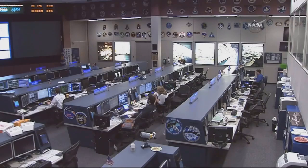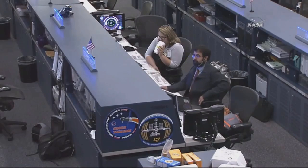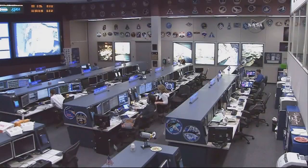Going around the room real quick, just so you get an idea of who's interacting today. The team is led by Flight Director Amit Kshatriya, and at the Capcom position right next to him, Rebecca Wingfield, going to be talking to the crew on board the station. And then one other major player inside the room, Laura Luce, robotics officer, or Robo, and she's going to be driving the BEAM module in the final few inches to that berthing point just a few minutes from now.